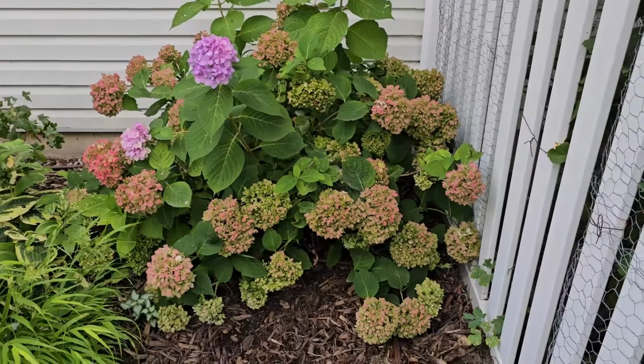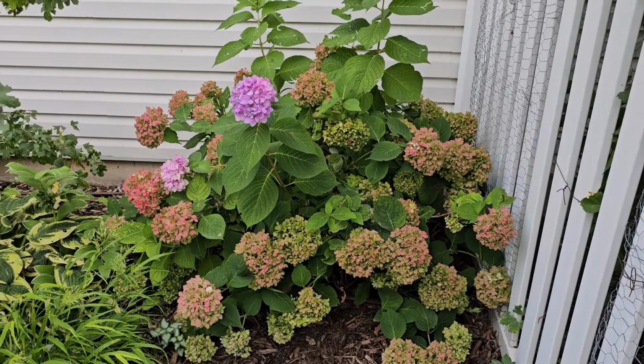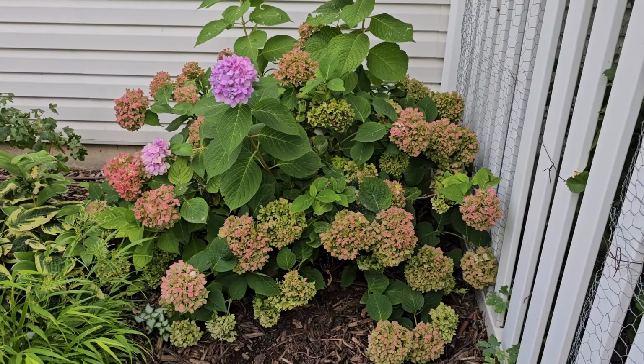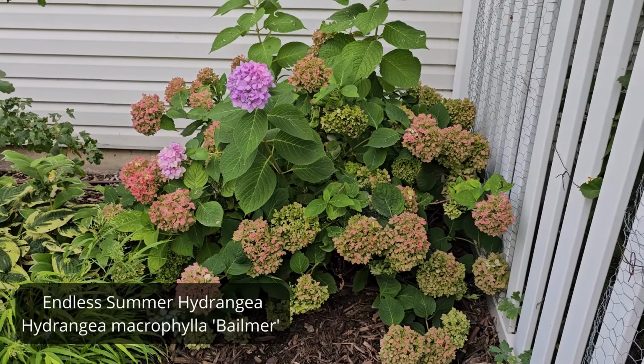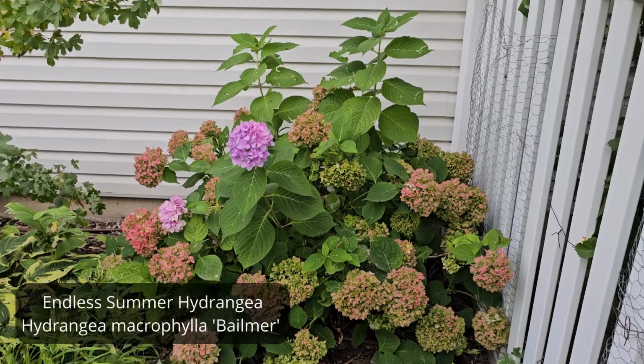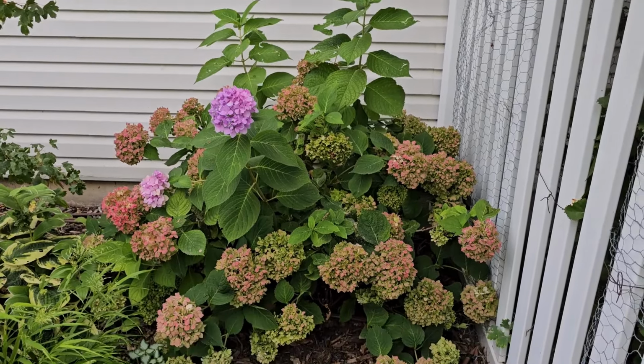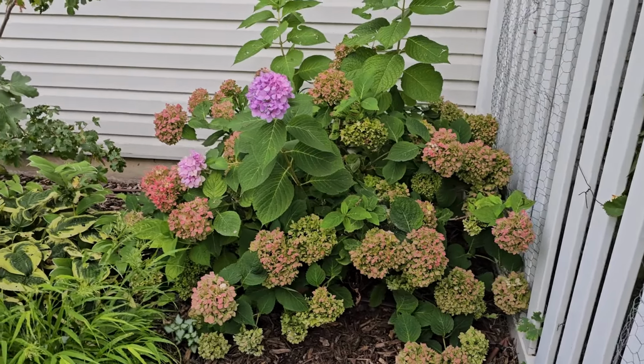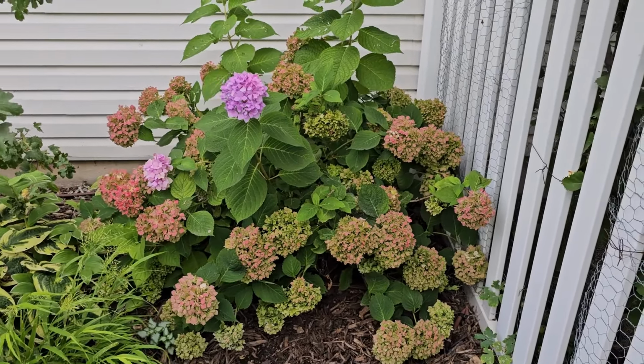Now, once again, we're gonna go to an area that's not part of my front yard. I usually keep these videos confined to my front yard, but I needed to show you my endless summer hydrangeas. Now, as I said, I'm in Utah, and these hydrangeas usually struggle here, but if you find the right spot for them, they're glorious. This has been a beautiful year for them.